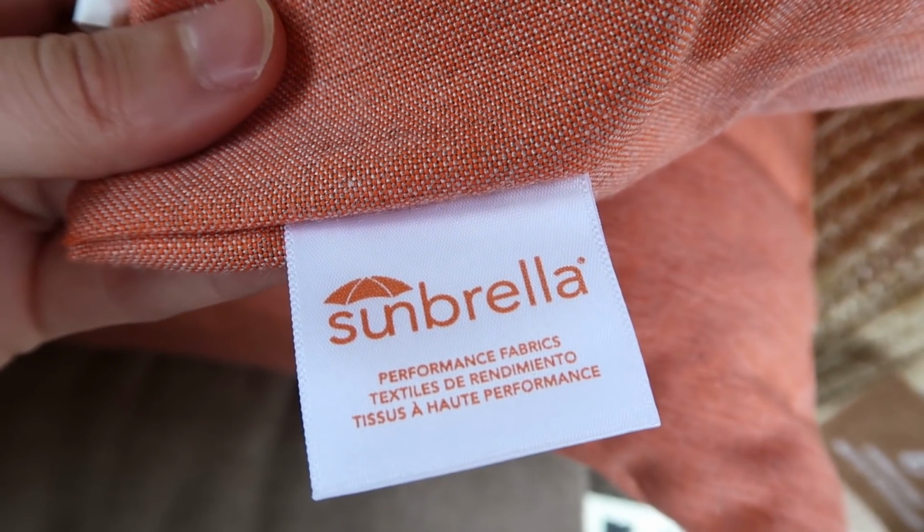I think it looks really nice with neutral colors like this sectional. It also looks great with black and white, and I think it highlights the green in the garden so nicely. These outdoor pillows are by Sunbrella, and I got them from HomeSense as well for a really great price. Sunbrella fabric is great for weather resistance, it doesn't fade, and it's just great for outdoors. So this is a perfect pillow to have out here in the backyard.